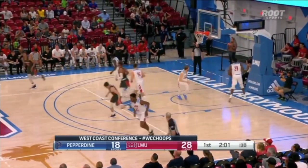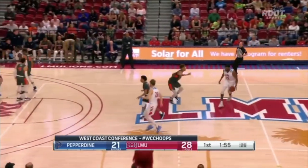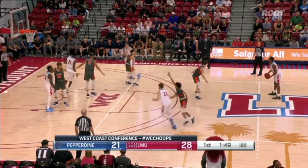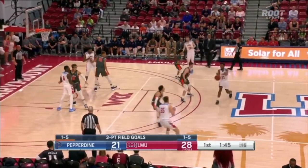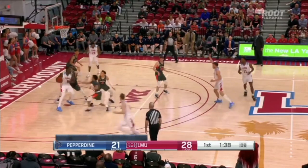Edwards knocks it home in front of the LMU bench. Kessler Edwards is a 44% three-point shooter, 5th best in the WCC. And he's been shooting the ball very, very well as of late. In LMU's walkthrough today, they talked about it, and they're cognizant that he's shooting the ball very, very well. 9 of his last 17 from outside the arc.